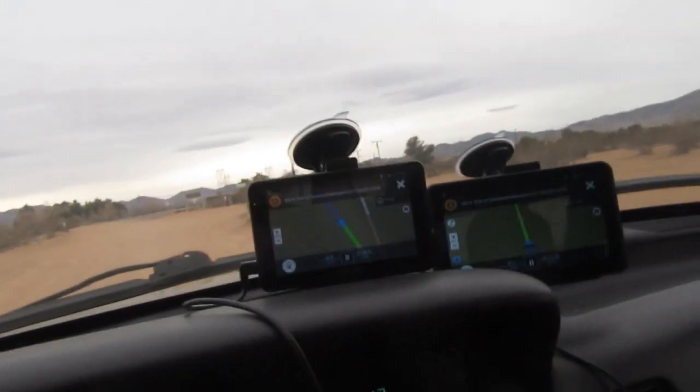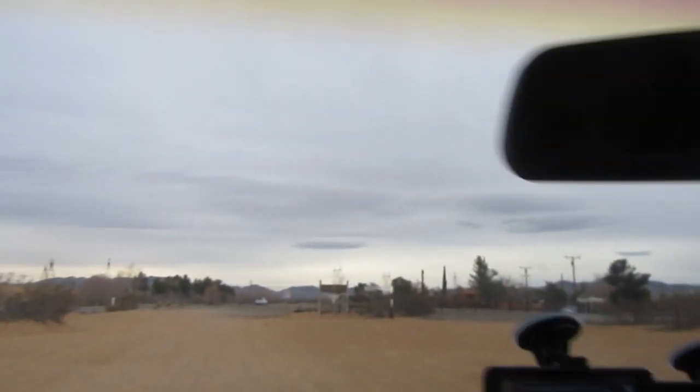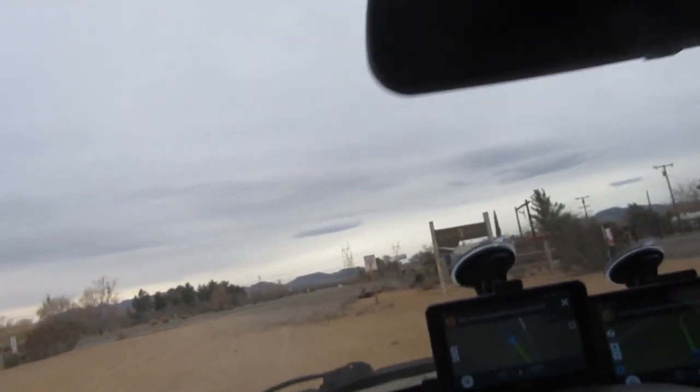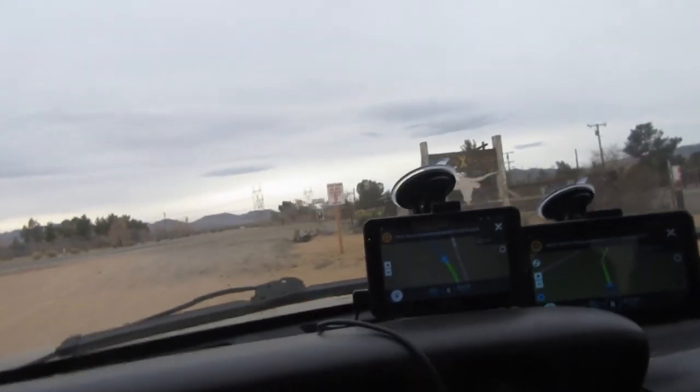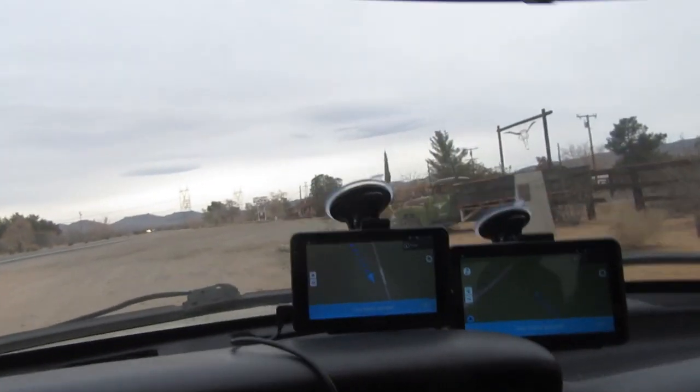Alright, so here it is, Slash X Cafe. There were a few hiccups. There was a bunch of barbed wire fence blocking the direct shot, so I had to quickly decide, and I decided to go left, and it was the correct way. Just lucky. Destination, Stoddard Wells Slash.